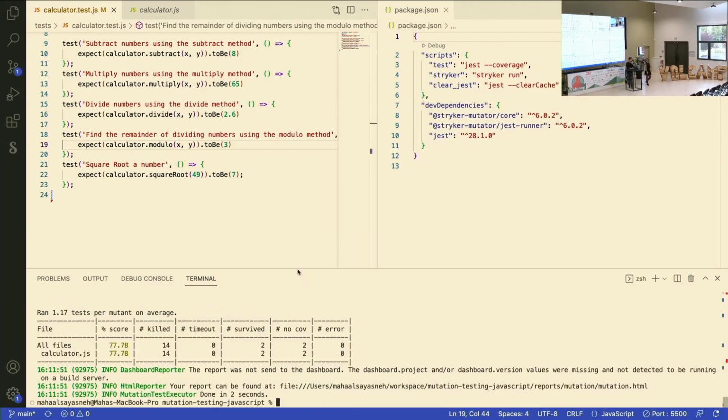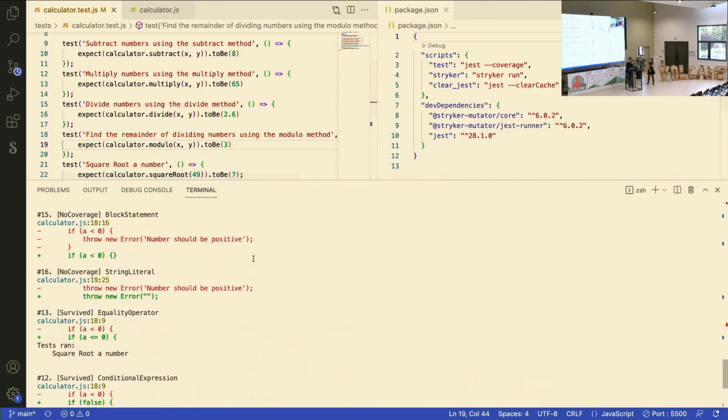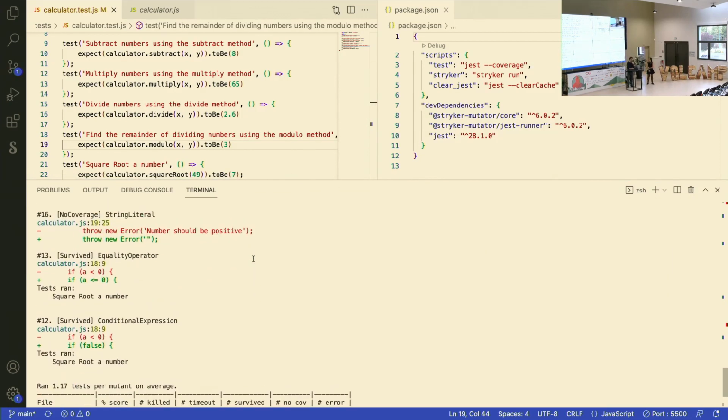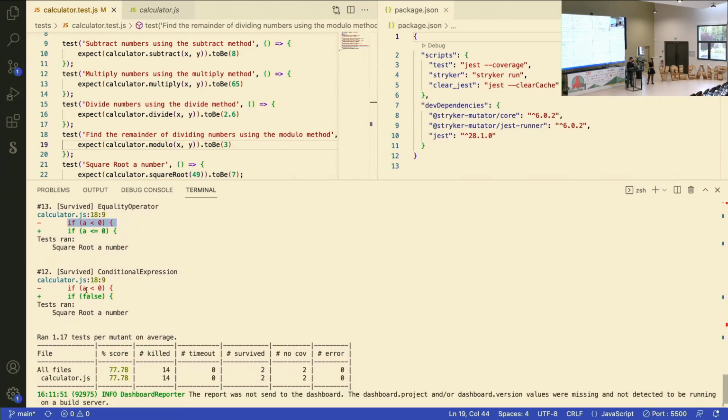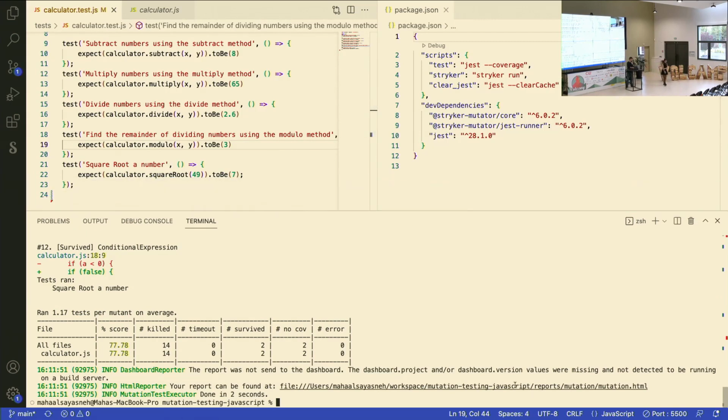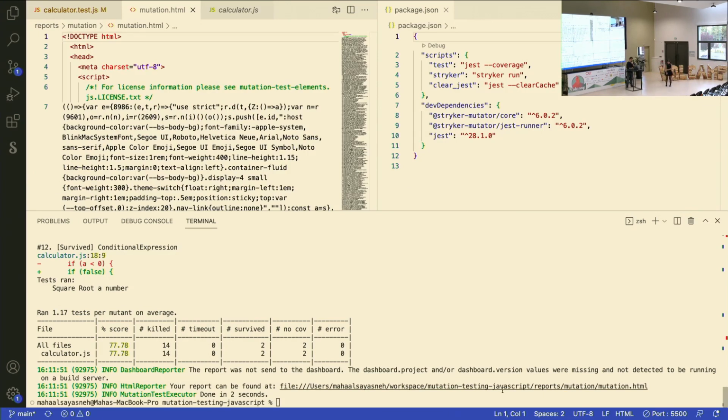Okay, so what happened here? It's the same as with the Python tool, so you can see all the mutants that have been created here, and all the ones that survived. Here they replaced less than 0 with less than or equal to 0, and less than 0 with false. You can see that I have a mutation score of 87%. It killed 14 and 2 survived. And there's also an HTML report here, so I can click on it.